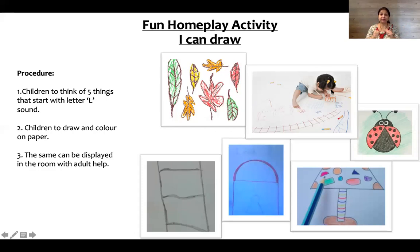And I'm sure you're going to have fun. Children, don't forget to color it as it is going to look very, very beautiful.